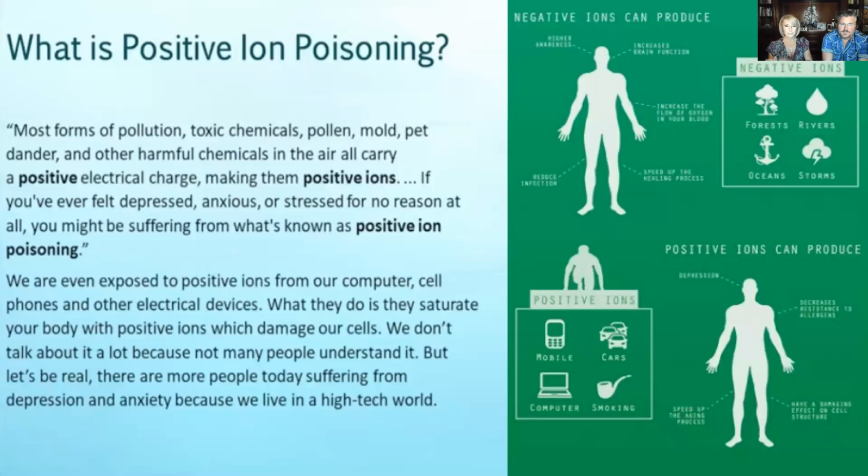So let's talk about the opposite for a minute, the things that we do in our daily life, which is called positive ion poisoning. If you have not heard of this, you will. The 5G towers, our cell phones that we're connected to, like pacifiers, right? Cars, toxic chemicals in the air, pollution, pet dander, harmful chemicals from the food that we eat, smoking, smog, our computers, our microwaves, all of these things expose your body to positive ions every single day.